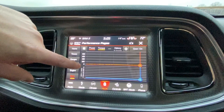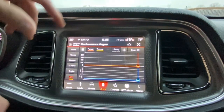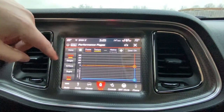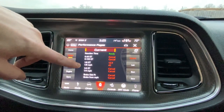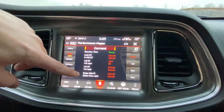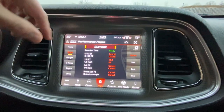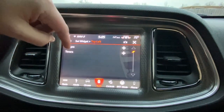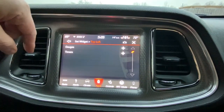Dyno. This is kind of a real-time dynograph that shows you the power and torque that the car is making. I can't say how accurate that is, but it's fun to watch. You have your timers here. You can do a 0 to 60, 0 to 100. You have your 8th mile ET, quarter mile, and brake distance, and from what mile per hour you choose to do it from. And then when you come to home, you have these multiple gauges here, which you can adjust and change to whatever you want, which is kind of nice.